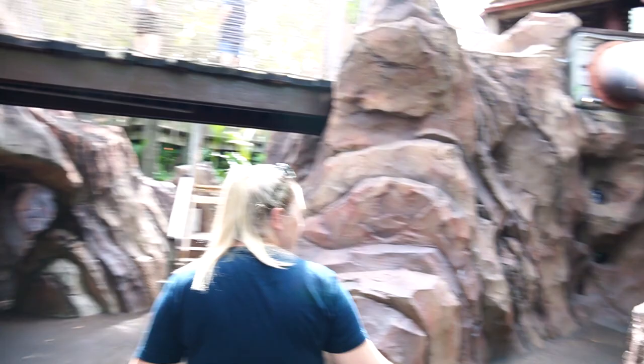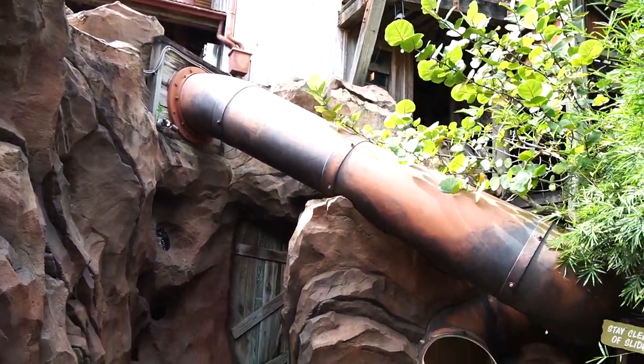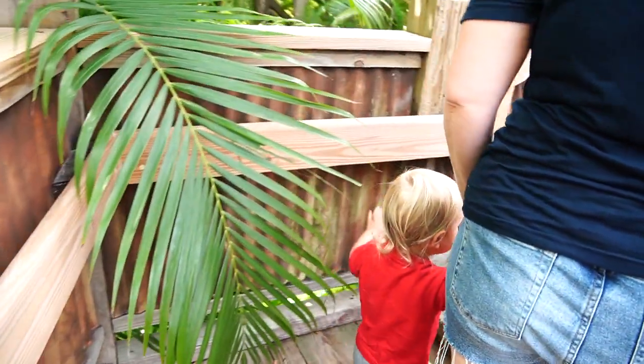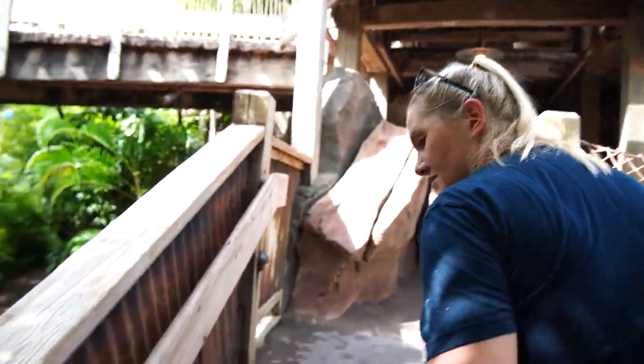Found some more stairs. This slide might be a little too intense for you, buddy, because it goes down and then spins real tight at the end. So we'll just do that one small slide. Let's see what's up here. We can walk up here. There are some T-Rex footprints down below us and kids are running across them right now, and those are the noises that it's making.